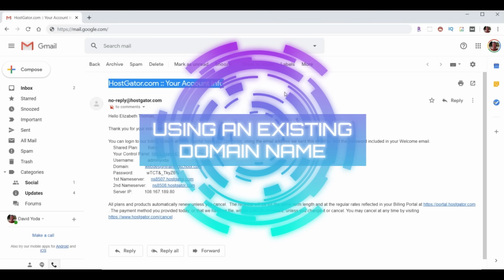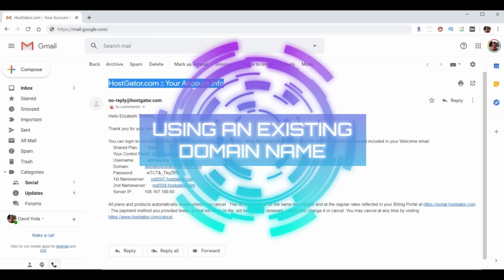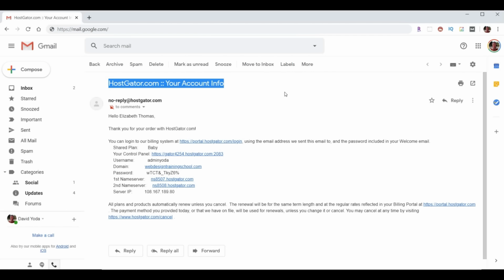If you selected a free domain name from HostGator as part of your purchase, then this short section on how to point your domain name to your hosting account will not apply to you as your domain was automatically set up for you by HostGator.